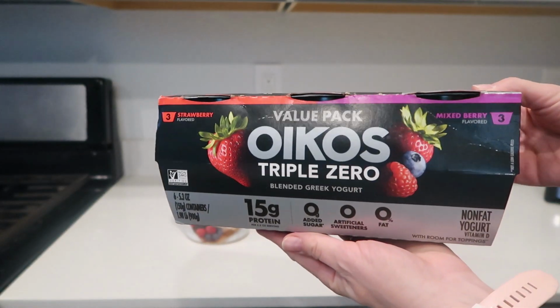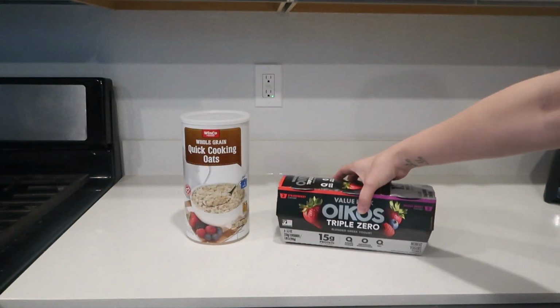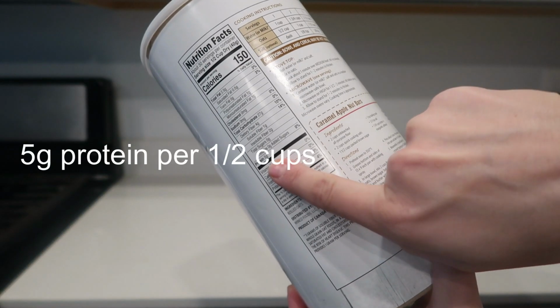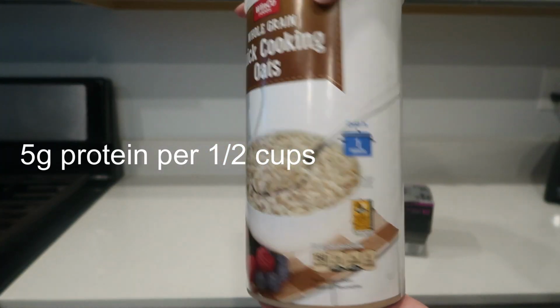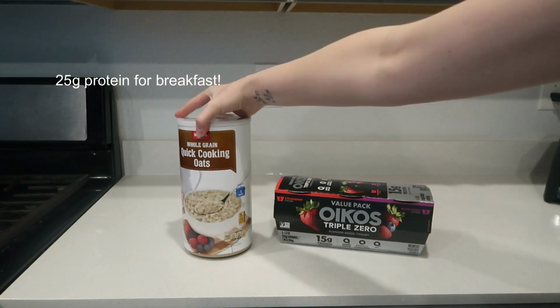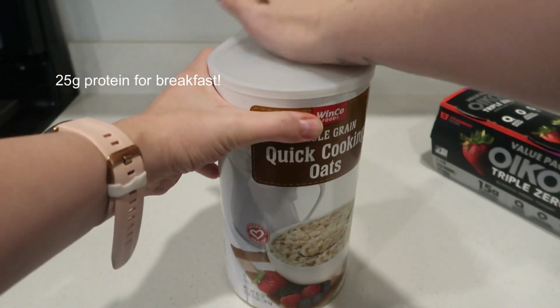Then I am using one of these 0% yogurts that has 15 grams of protein in it. Plus, the quick cooking oats also have 5 grams of protein per half cup, and I'm using a whole cup. That's 10 grams of protein. So this breakfast has 25 grams of protein, which is the perfect post-workout meal.